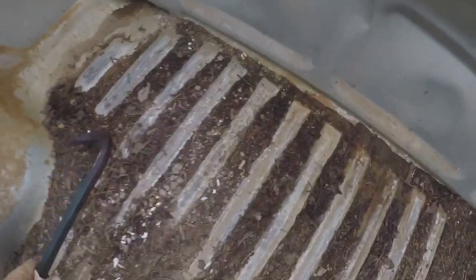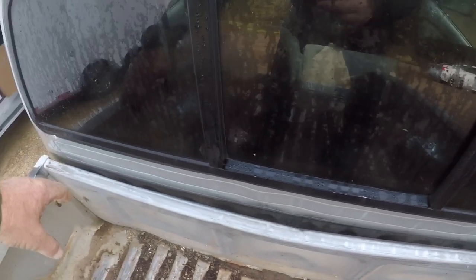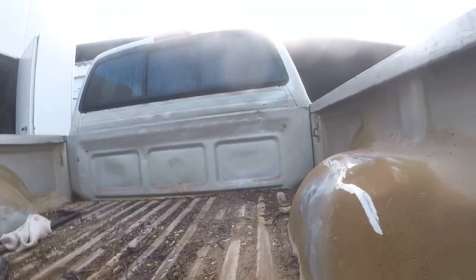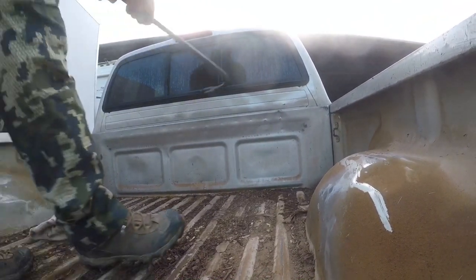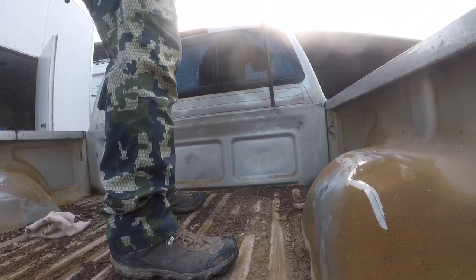All right, so whatever slid in this truck dinged the cab up a little bit. We got to get this rail just a little bit straighter. It's hard to get to. So I am going to see if this pry bar will do any good, as bad as I hate to.